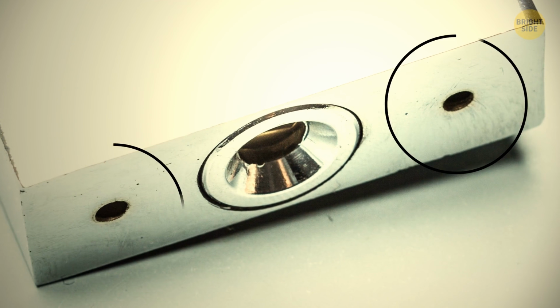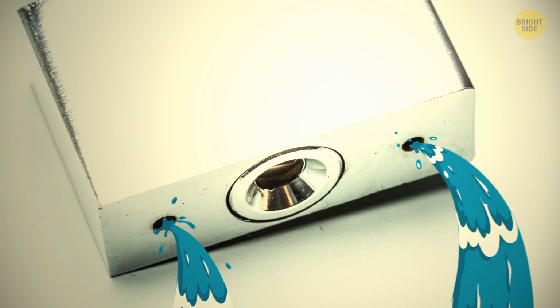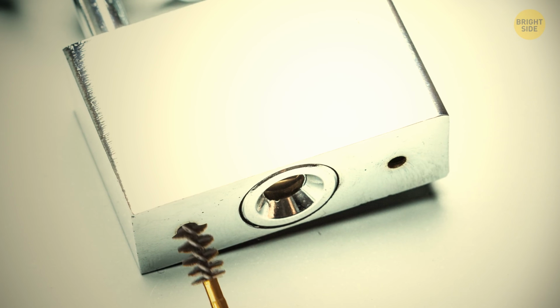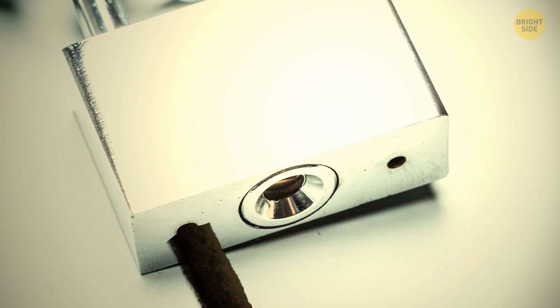Ever notice a tiny hole on the bottom of a padlock? Its hidden purpose is to drain water to help avoid corrosion. It's always the most convenient place to lubricate a padlock. A drop of oil in there will make it open and close easier.